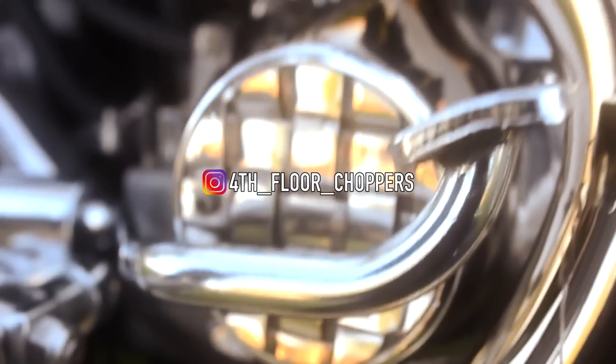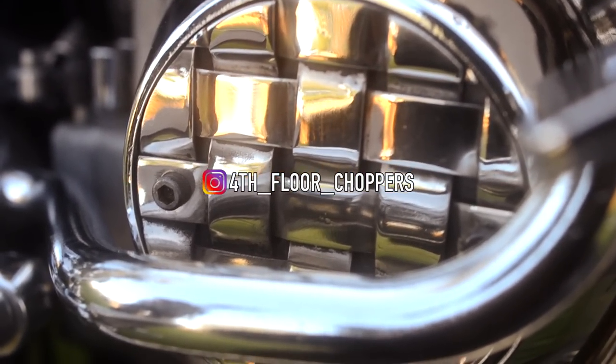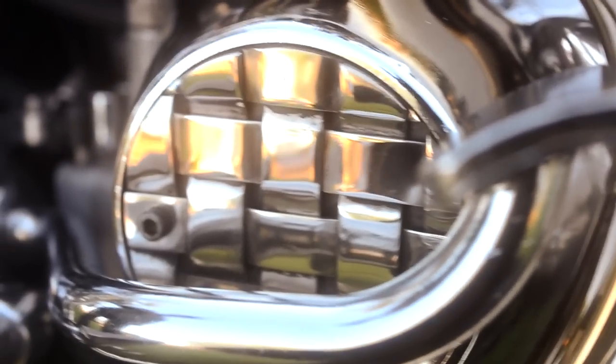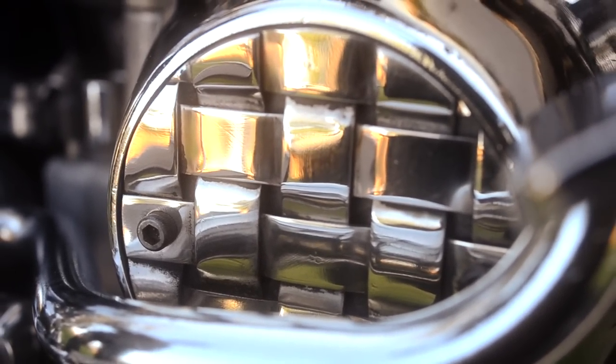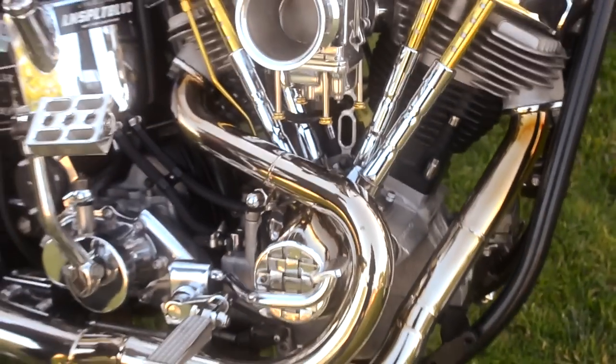My eyes always go straight to the points cover on your bike, bro. Yeah, the points cover is from my homie in Canada, Fourth Floor Choppers. He made that, and it's woven. He does that by hand. If you don't follow Fourth Floor Choppers, you are sleeping. This dude is working 24/7, a workhorse. He lives on the fourth floor of an apartment complex, and he builds motorcycle parts from there.